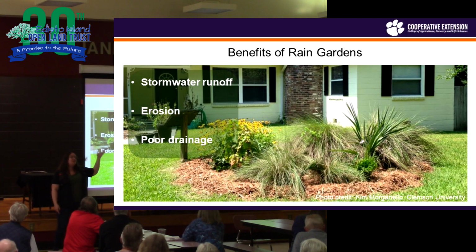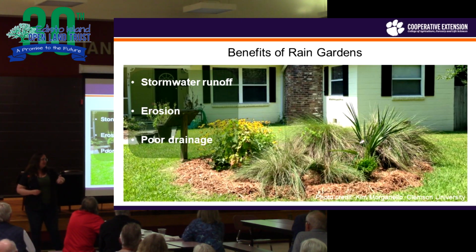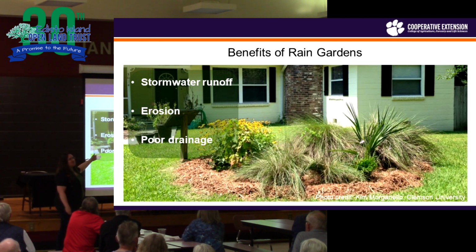They also help with erosion problems. Because you're slowing down water or infiltrating it in one place, it doesn't have the energy to run down another bit of a slope and erode it. It also helps with poor drainage, once again, because you're trying to infiltrate water above the areas of poor drainage.